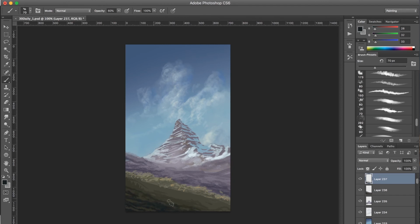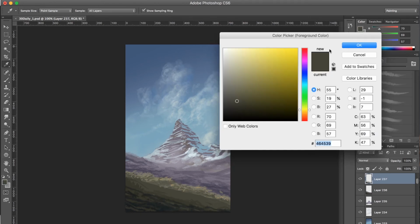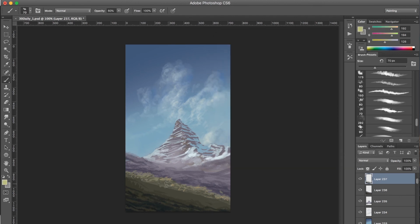Boom. That kind of works. As if it's like a flowery field. Now I'm just going to go into some really bright green. But more on the yellowy side of things. And just going to see what this looks like. I might get scared a little bit. Oh, that's super bright. I'm just going to set the opacity to about 20. Just going to give this patch a little bit of highlight over here.